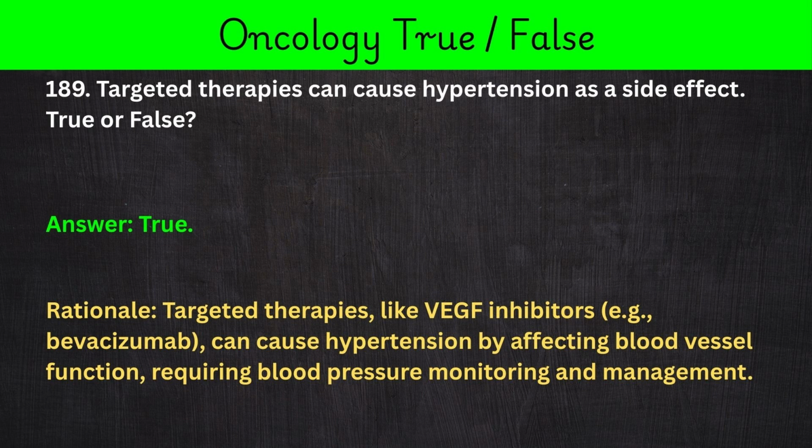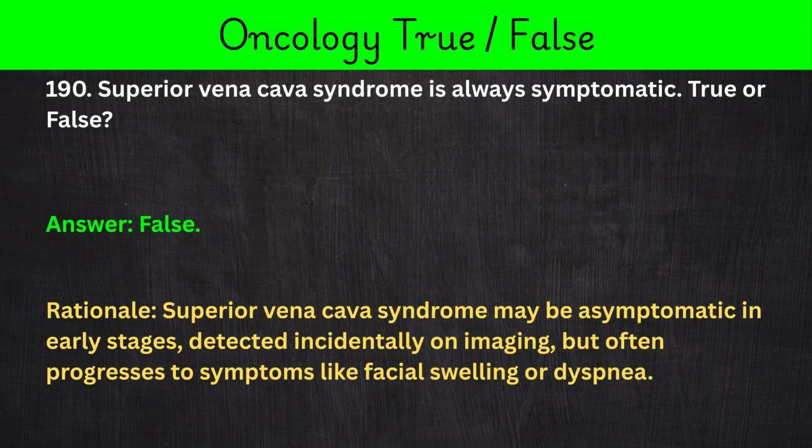Rationale: targeted therapies like VEGF inhibitors, e.g., bevacizumab, can cause hypertension by affecting blood vessel function, requiring blood pressure monitoring and management. 190. Superior vena cava syndrome is always symptomatic. True or false? Answer: false.